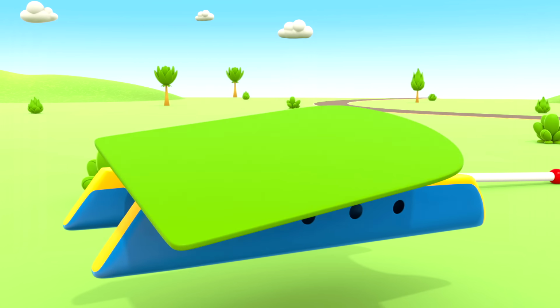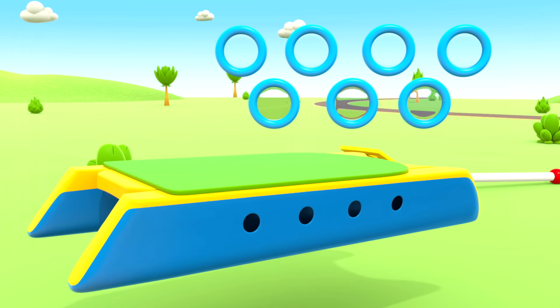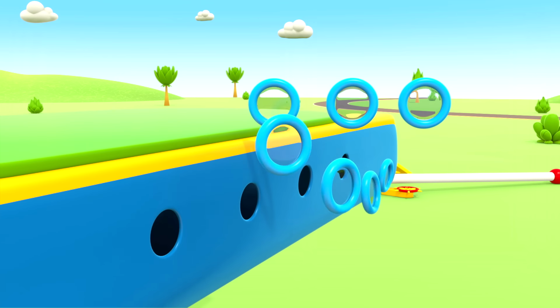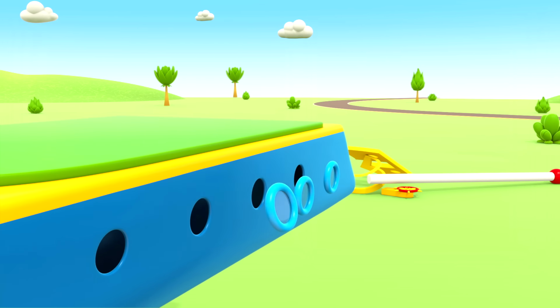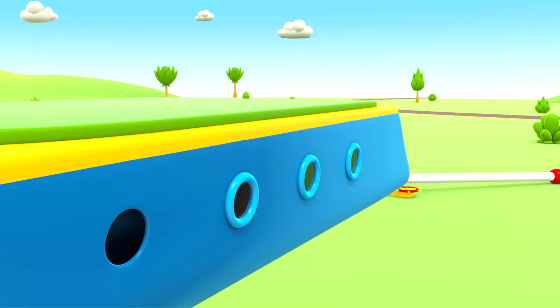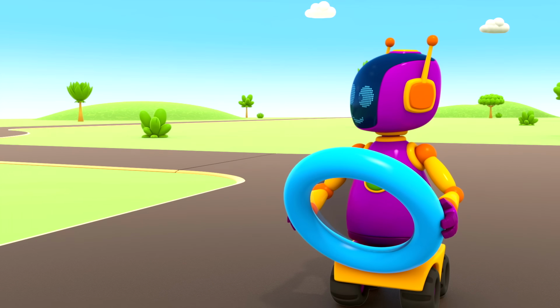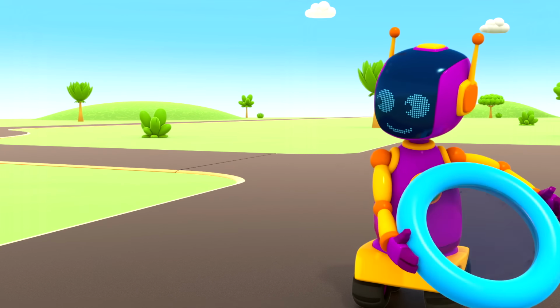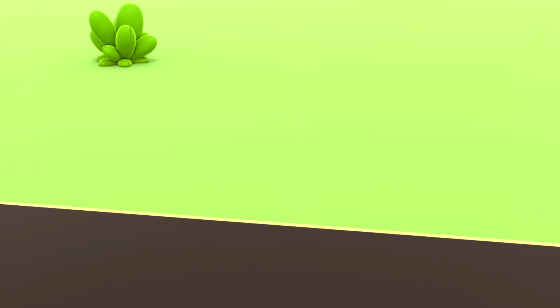Some green flooring. The portholes. Four on one side. And three on the other. There's one missing. There it is. The robot decided to make a flying saucer from it. Cheeky monkey.